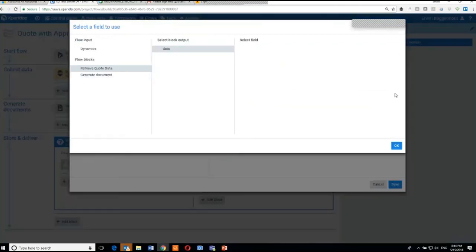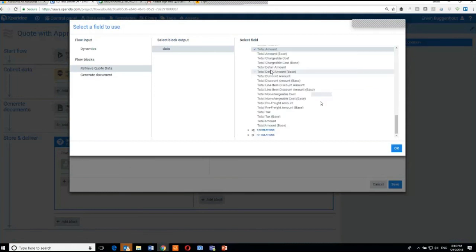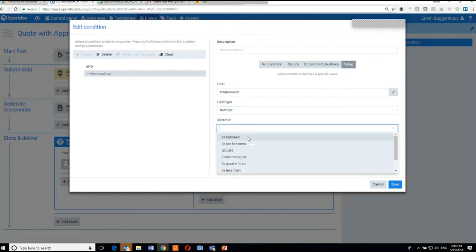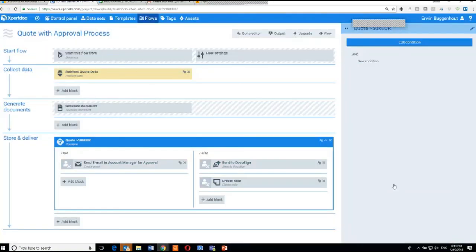And if we look at how we selected that value, we get a nice overview of all of our fields on the quote entity, and we selected total amount, as you can see. Then the next thing we did is decide that this was a number field, that we were going to use this field as a number. And as an operator, we said we're going to check that this field is greater than, and then we just added this value. We just typed 50,000 over here, and that's it. Okay, so that's our condition that we did over here, and it has a true branch by default.